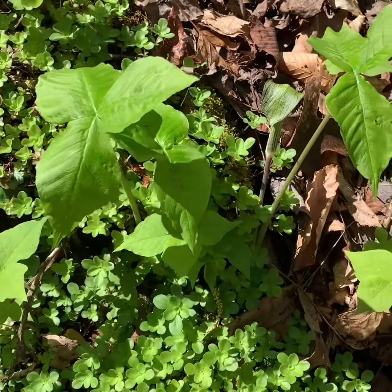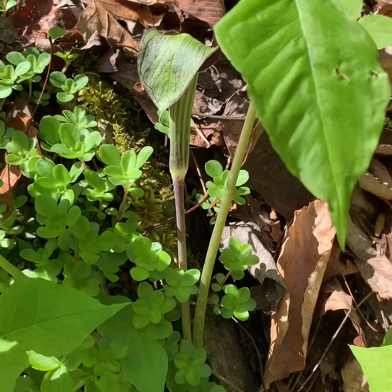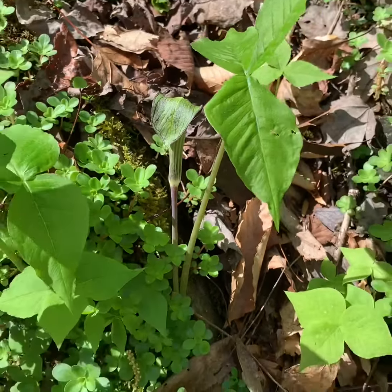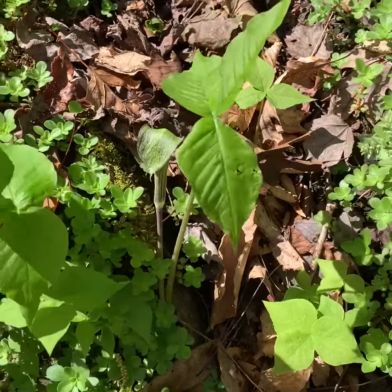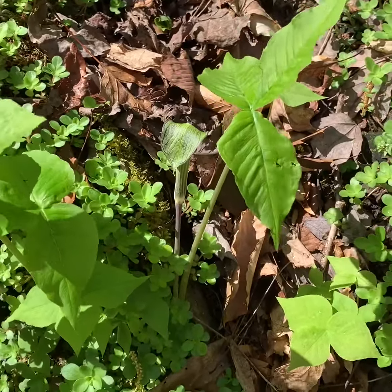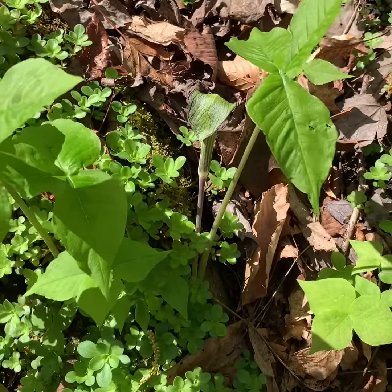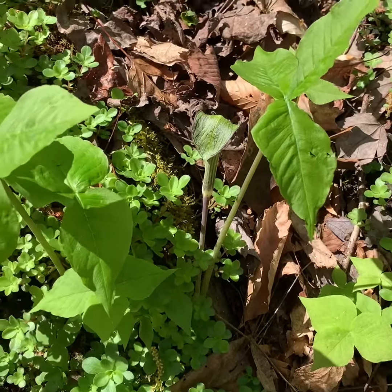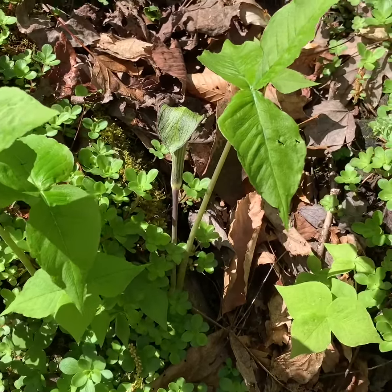These leaves right here, and this little fella right here, this is Jack in the Pulpit. This is Arisaema triphyllum. Triphyllum obviously meaning three-leaved. But this is one of the wildflowers that can grow in the woods and can sometimes maybe be mistaken for poison ivy, but it's definitely not.